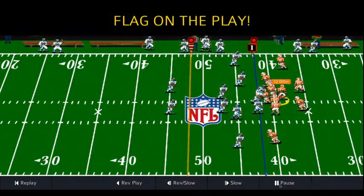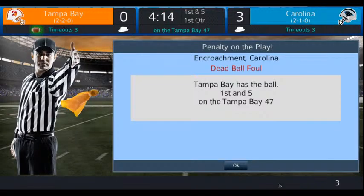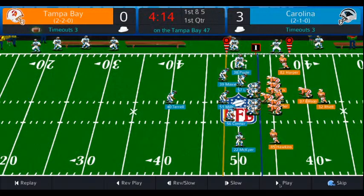Here's the snap. Strong right. Looks like encroachment by the Panthers. Once again, dead ball foul. 1st and 5, Tampa.